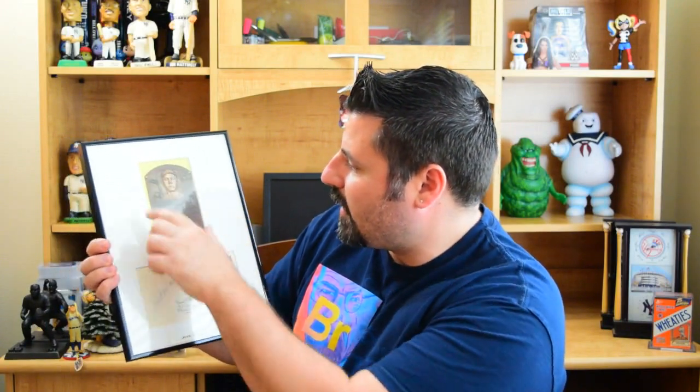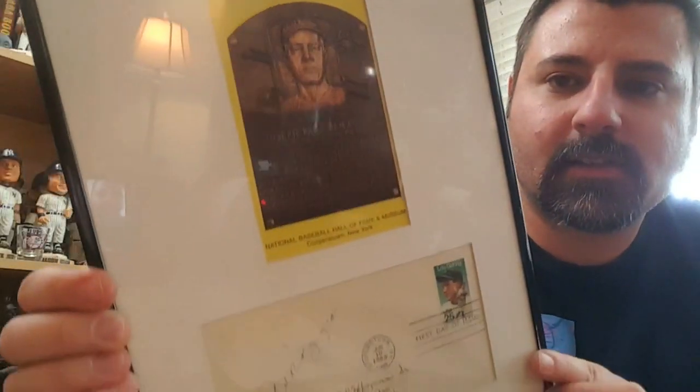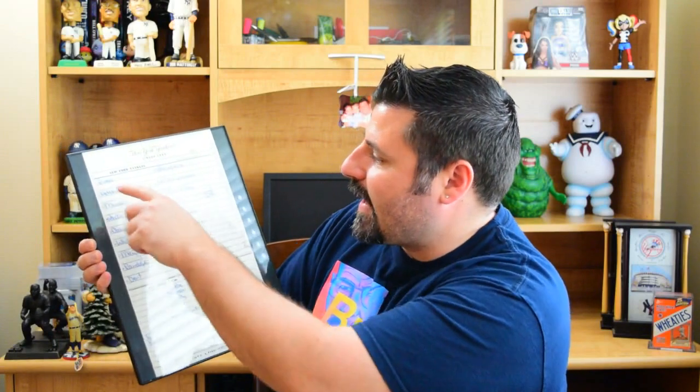Here we have a signed Joe DiMaggio envelope with a Lou Gehrig stamp, and then up here is the plaque from Monument Park about Joe DiMaggio. That's pretty cool. This is the New York Yankees lineup card from 1977, where they had Rivers leading off, Nettles, Munson, Jackson, Chambliss, White, May, Rudolph, and Dent. That's pretty awesome. That's cool.